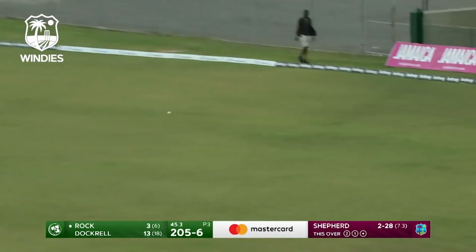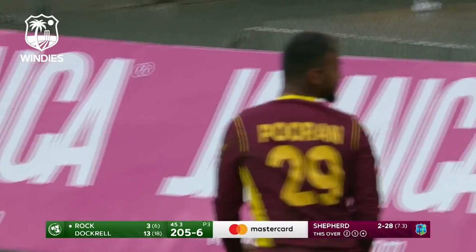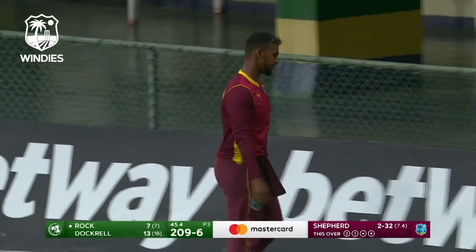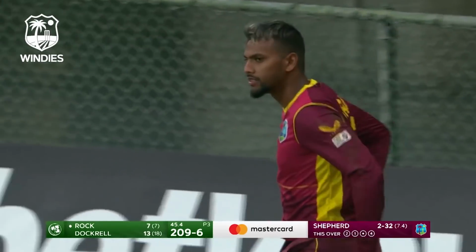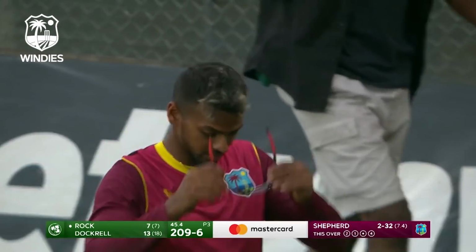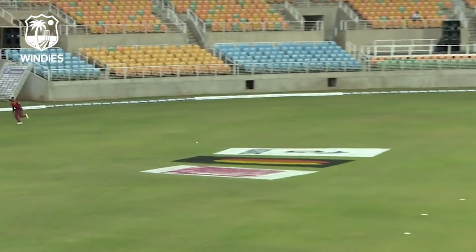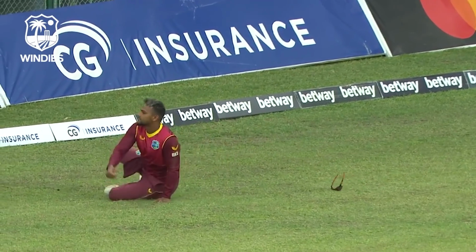Clubbed away. Oh, it's another poor bit of fielding in the deep. Nicholas Pooran again. Well, he's having a pretty disappointing afternoon. He's jumped over another one. It's a welcome boundary. Yeah, he looks very upset. Not like his usual high standards. Normally he gets the gloves on. But that was an excellent shot by Rock.